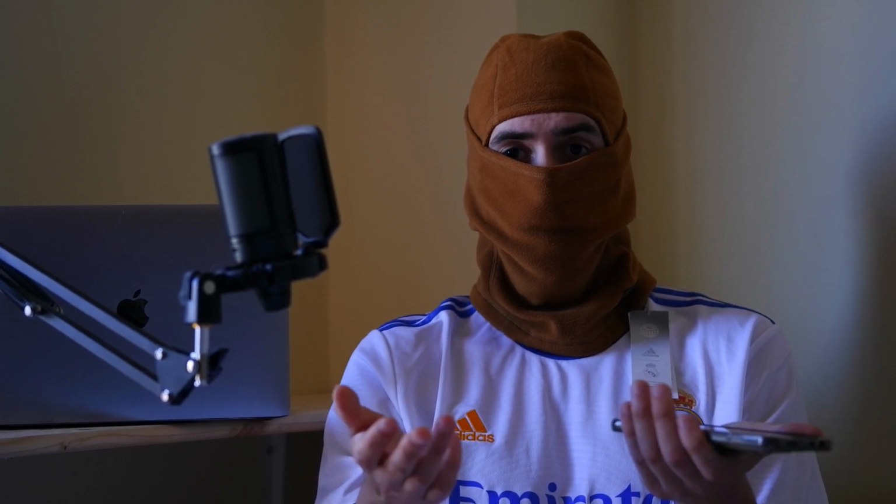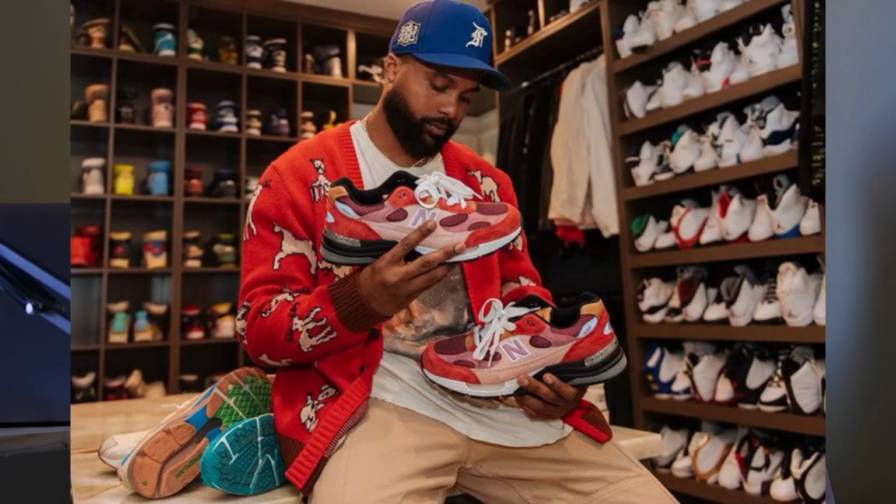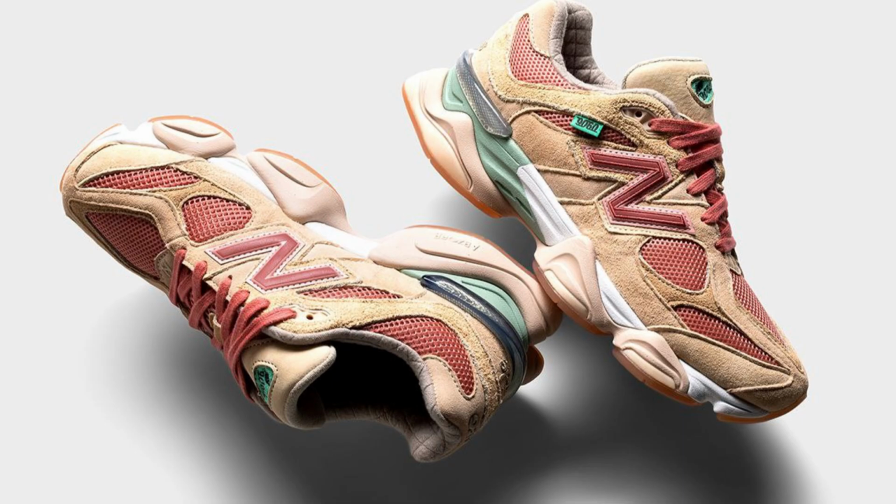Now let's move directly to the review of the pair itself. As I said, this is an unusual pair. It's a collab with Joe Freshgoods. Who is Joe Freshgoods? In short, he's a creative American guy who has collaborations with many brands.